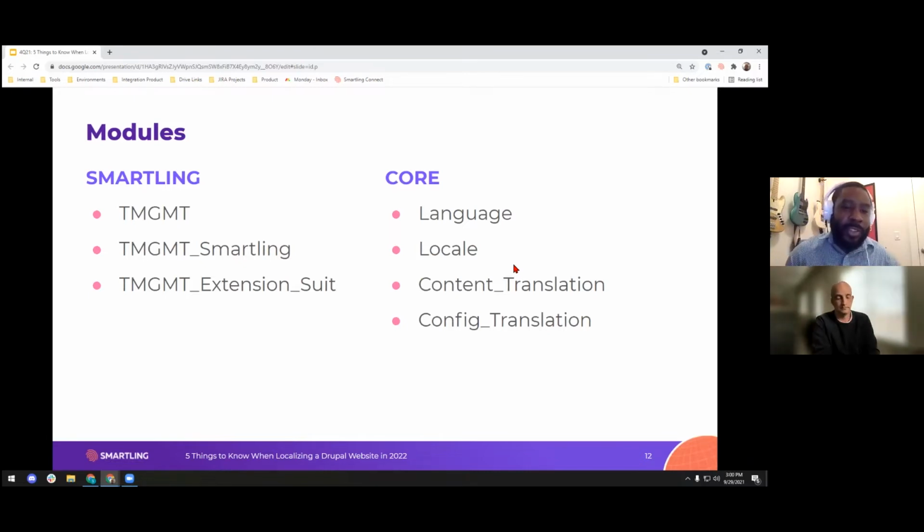I think the first thing in the setup process that's important to note is the installation of the Smartling modules related to translating your Drupal content. There are basically three modules in the installation process that are pretty integral to the operation of the connector itself: the TMGMT module, the TMGMT Smartling module, and the TMGMT extension suite module. These three modules allow you to submit content for translation from your Drupal environment into your Smartling project and get those translations back from Smartling into your Drupal environment.